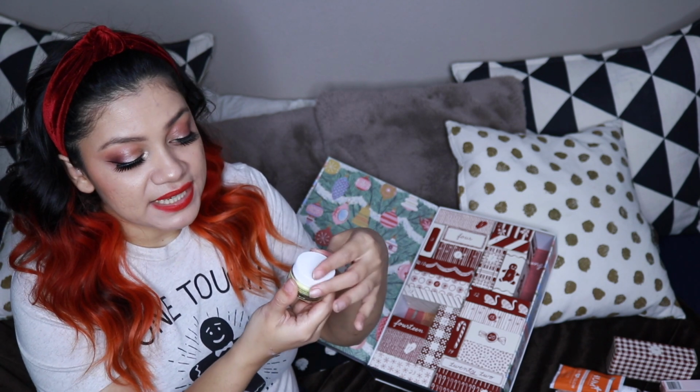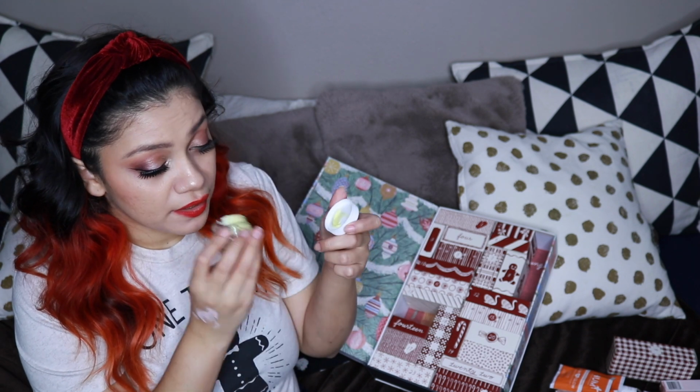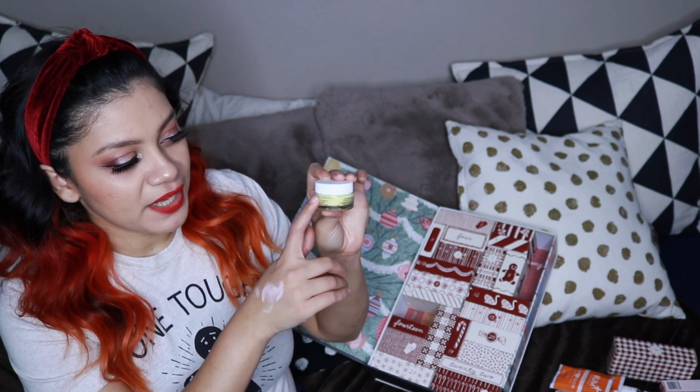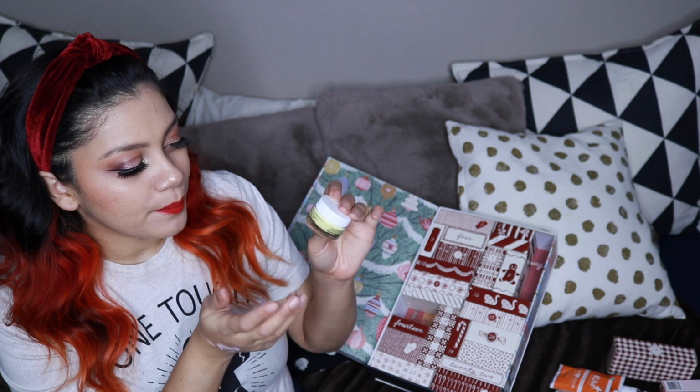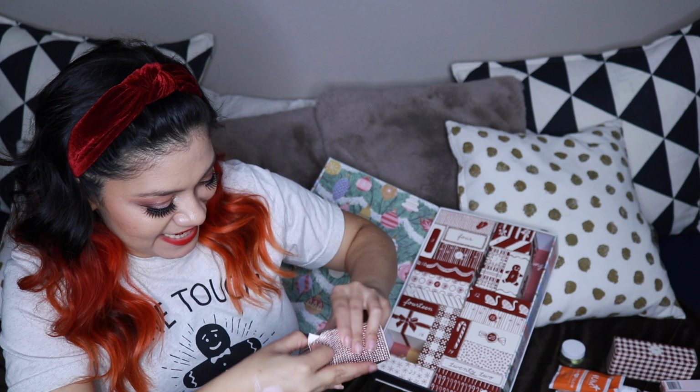It has vitamin C, it has hyaluronic acid, it has squalane in it. Smells pretty good. It smells kind of citrusy. It doesn't show me the full ingredient list. It just shows me the key ingredients on the side, but it does say all skin types at the bottom. Moving on to box 17.